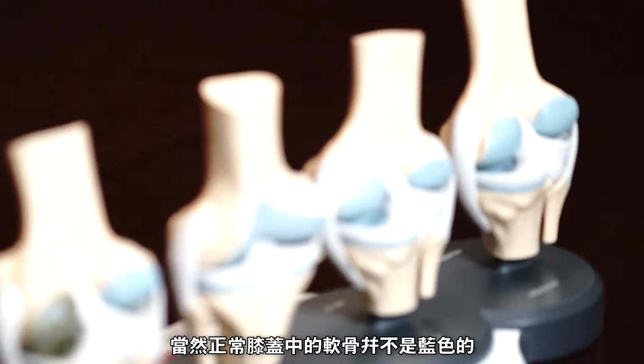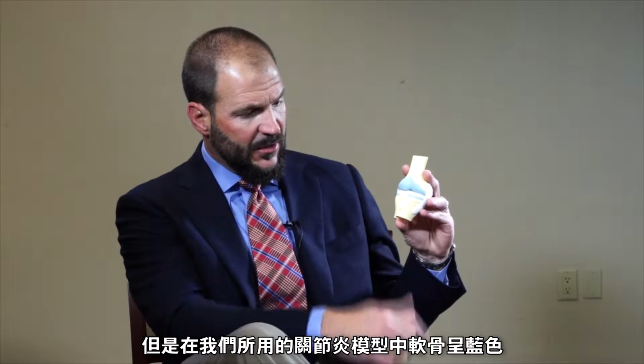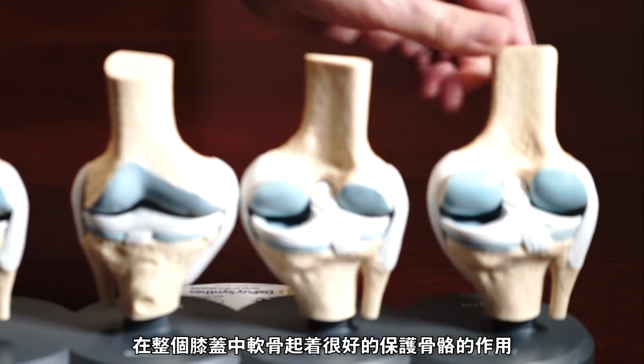So this is a model of a normal knee. Obviously in the knee our cartilage is not blue, but the cartilage that I'm speaking about as far as arthritis is concerned is shown in this model as blue. What we would expect to see is that cartilage is very uniform, that it's very thick, and that throughout the knee it's covering the bone very, very well.